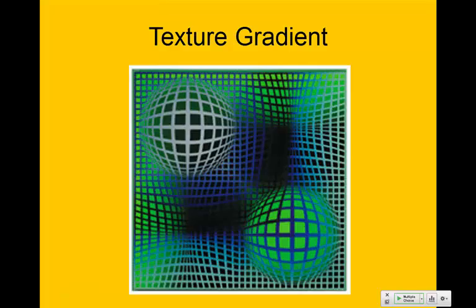Closer to me. Less texture for things that are farther away. Look at the texture on this little picture here. A lot more texture around these two things that look like spheres almost popping out of the screen. Where does the texture go away? In these dark areas here, lower left, and towards the upper right, there's not much texture at all. That looks like it's pushed into the screen, right?